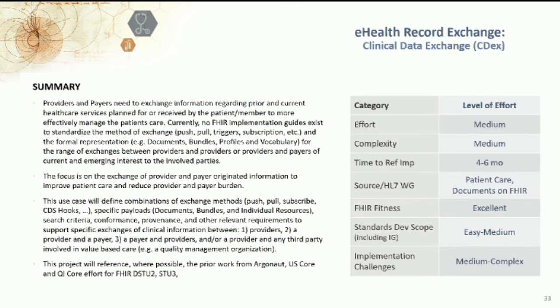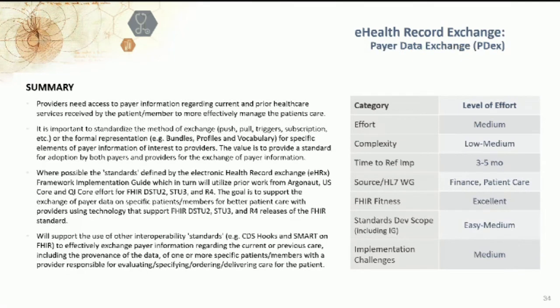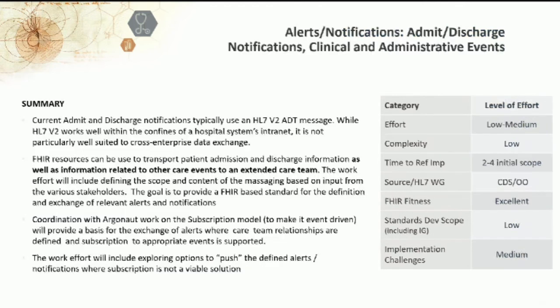We're continuing to expand these. We talked about the payer data exchange, so sending information from payers to providers to improve patient care and information. And we have a couple of sub-use cases that we've put into this bucket because it's payer information, including, I'll come back to that, formularies and directories.